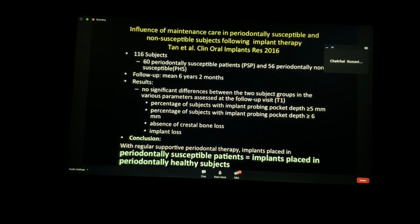How about periodontal patients? This is an earlier study which I did with my team, again in the National Dental Center, of a smaller group of patients. We found that if you have a periodontally susceptible patient who has undergone treatment and has attained health, once you place implants in them, if you have a vigorous follow-up, they perform just as well as a patient who is periodontally healthy. To me, that's good news.